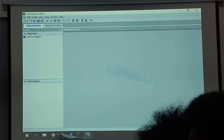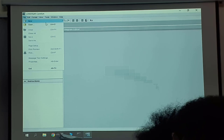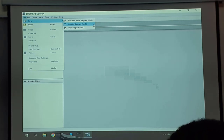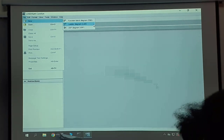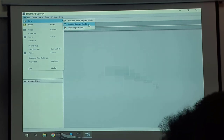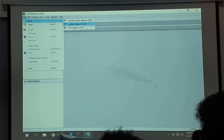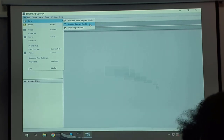So you can write the steps. First, file, new and ladder. You see the programming language? There is FBD and there is also another program like UDF. So file, new, ladder. Okay? Okay, when you say okay, then I record.